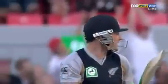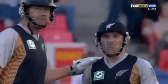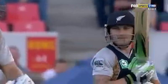Well, I think this is the wrong approach from Nannes as well, because he's seen it so well, and that is the shortest boundary. You can't protect that boundary. He's just got to get a little bit of bat on it and edge anything, and it will fly, especially the pace that Nannes bowls.